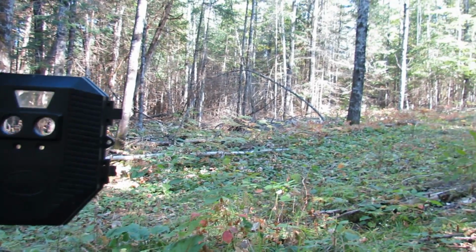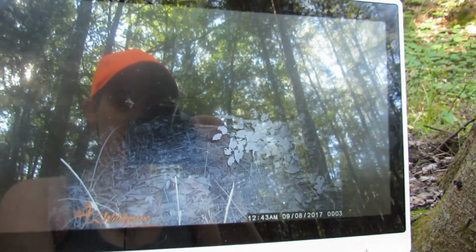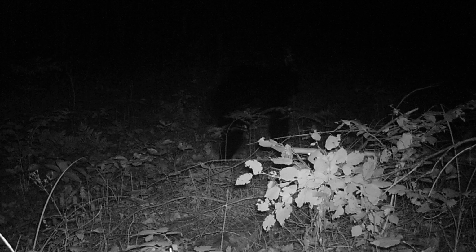Here's one of my new locations looking up this trail here. I've got my laptop in the field. I'll just show you. It looks like we got an image of the bear here, and also some deer. So I think I'll keep it in this spot. Looks like it's an active thoroughfare. And we'll see what we get.